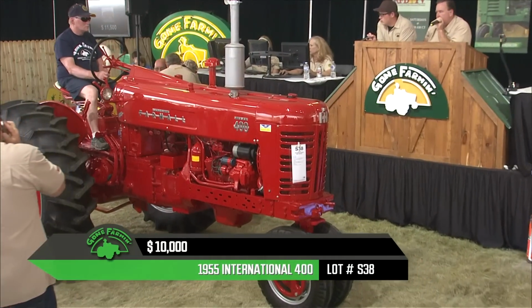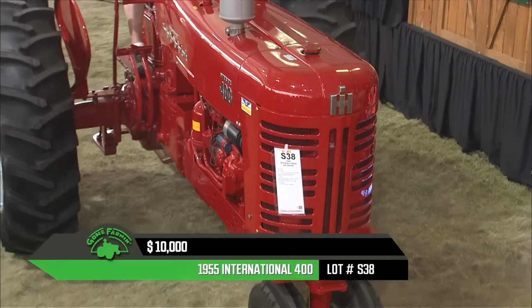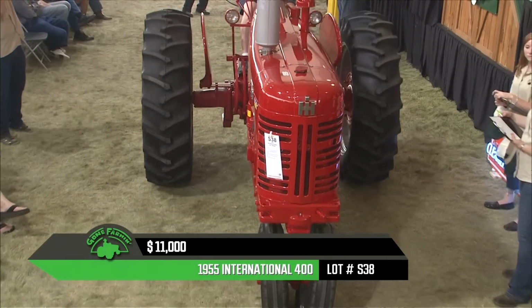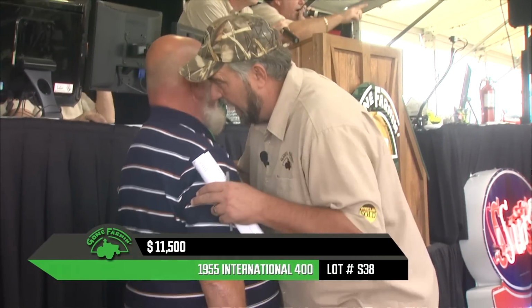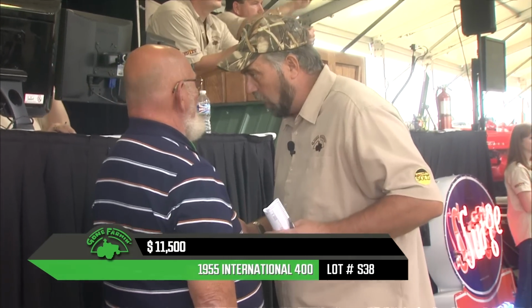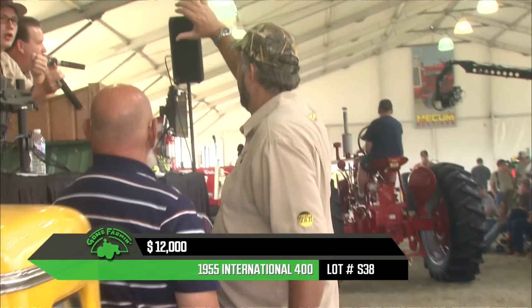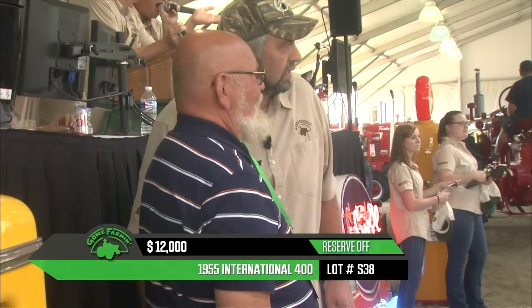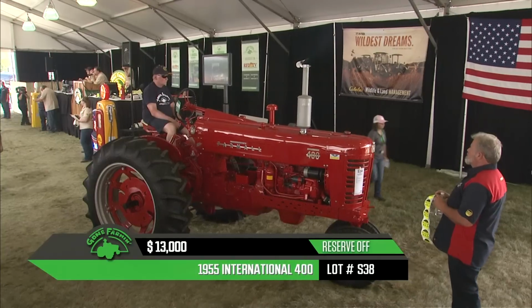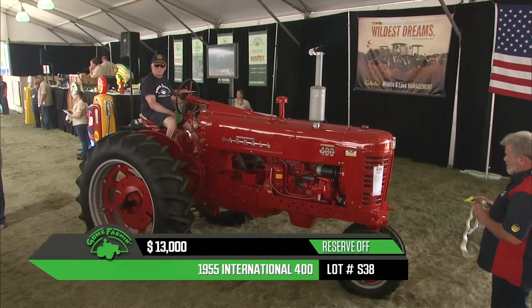And we're at $10,000 bid right now on this 400 diesel. And of course the 400, that was just the next version of the M when they went through. He'll let the reserve let him know it's for sale. 12.5. 12.5, reserve's on. 12.5. I'll take 5. 13.5. There you go, 13,500. 14. Both bidders out at 14,000.